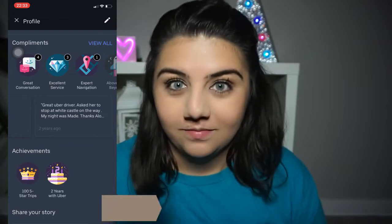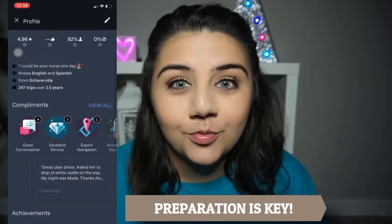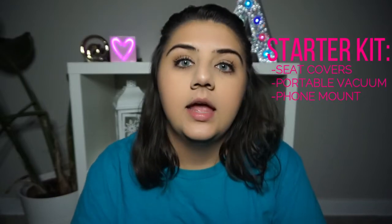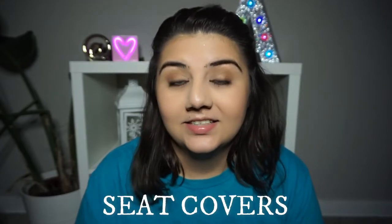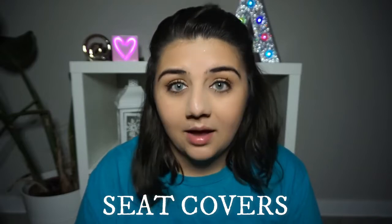So preparation. What should you have with you? What should you buy before you even start Ubering? So what I recommend you buy before you even start Ubering is seat covers, a portable vacuum, and a phone mount. One of my biggest regrets when I first started Uber driving was not having seat covers, because I thought, oh, no one's gonna bring in their drink in my car. It happens a lot more than you think.